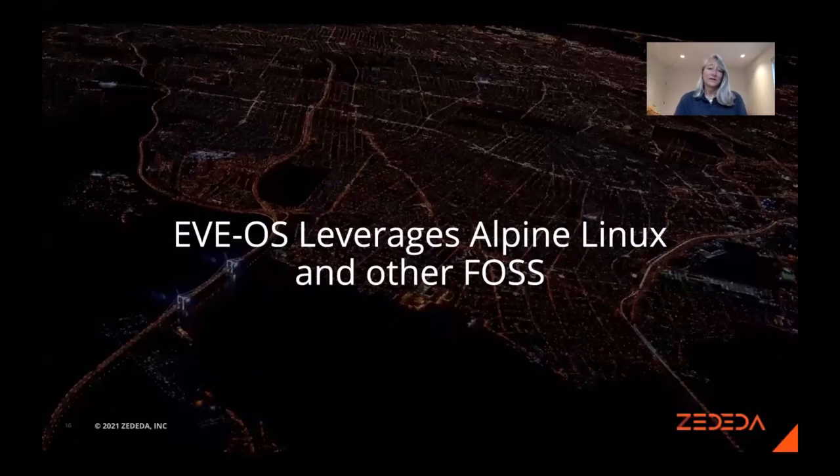Now I just want to talk a little bit more about what's under the hood of EVE-OS. It heavily leverages Alpine Linux.